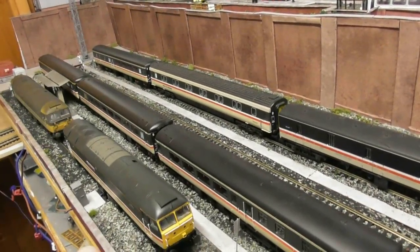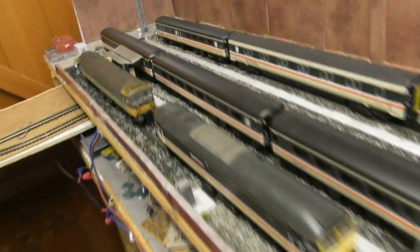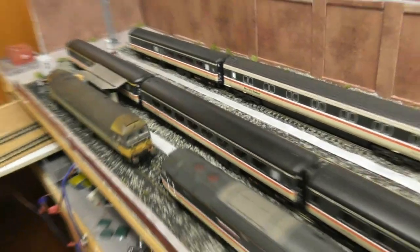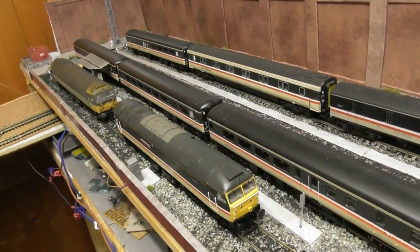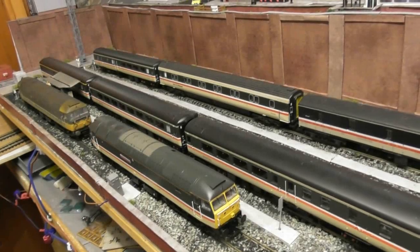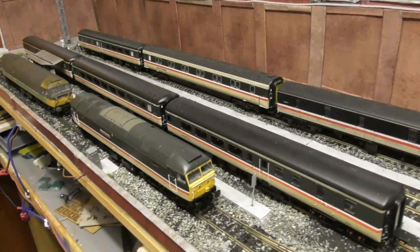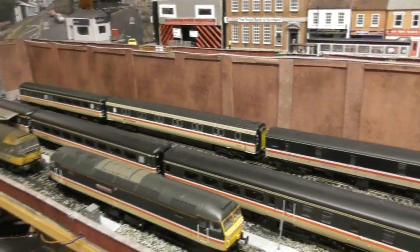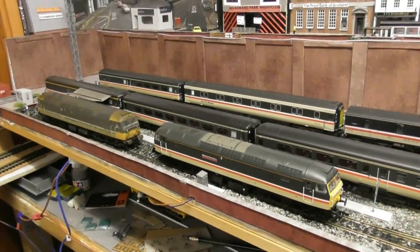The buffers are painted in black. They were silver for the ceremony and they're the sprung type, whereas on 47706 they're a sort of grey colour. And it's got the cab roof aerial as well, another correct feature for the locomotive. So that's your two new arrivals here, bringing the total number of Class 47s on Clydebridge station to 24.